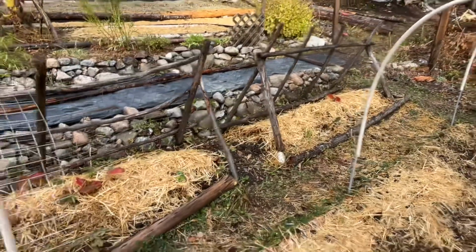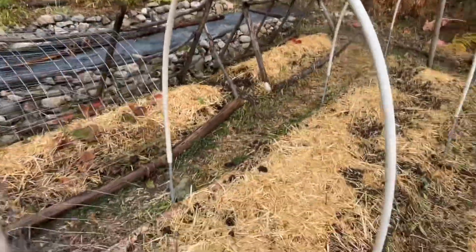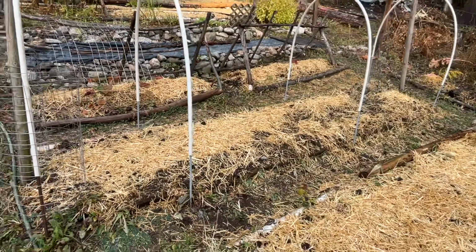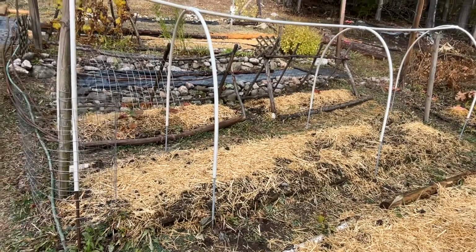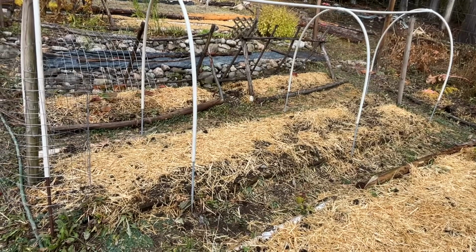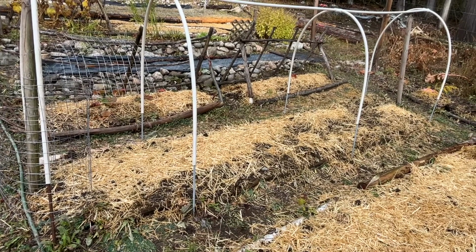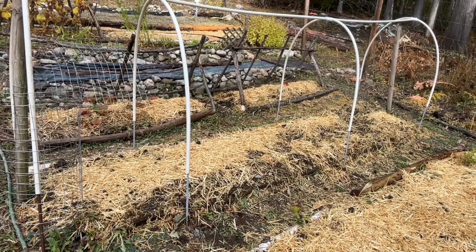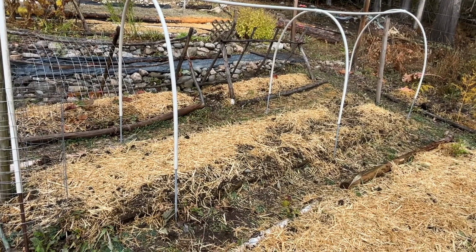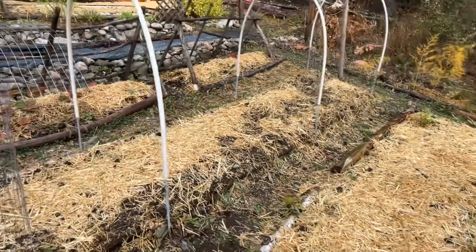But this bed here had tomatoes. All the tomatoes that didn't fit in the hoop house got put into here, and then we set up this little miniature hoop house for them. They did not too bad, mostly beefsteaks, and they were, for some reason, really small. Tasty, but kind of was hoping for something much bigger.